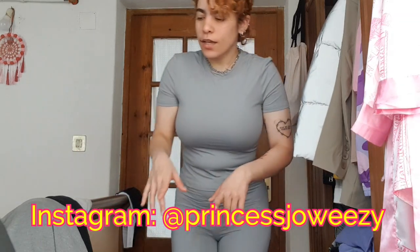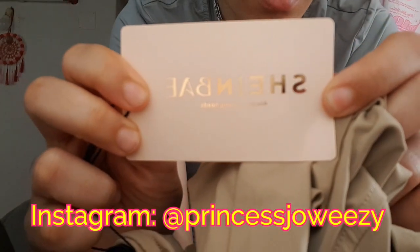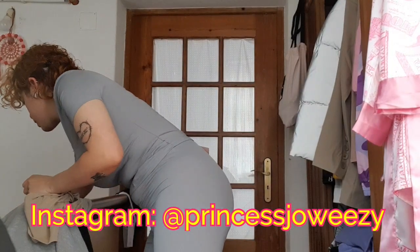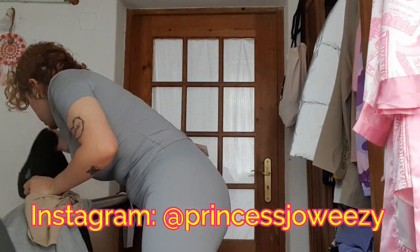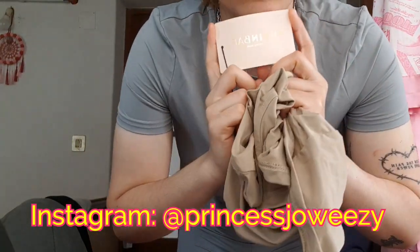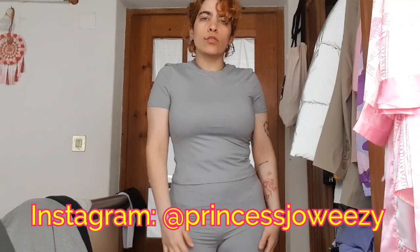Shein Bay. Where's it at? They all have this tag except for the black bodysuit. Wait, no. I might be wrong. Oh, black bodysuit doesn't have a tag. And the play suit. So everything except for the black bodysuit and the play suit is from this collection. Shein Bay. It feels so nice.